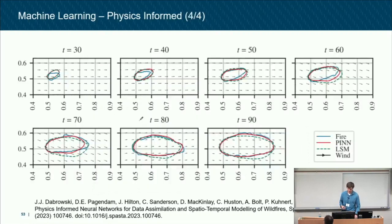But this paper did start to look at approximating the level set solution. So in this case, the level set solution was the conservation equation that was being embedded in that neural network for the loss term. And the authors found that the results were pretty in line with what you get from the level set solver. But they only really looked at a few of these kind of ellipsoidal, very homogeneous fires in these cases.